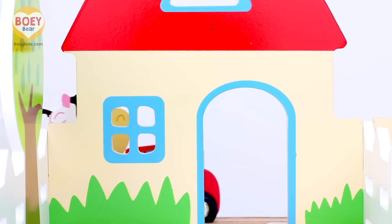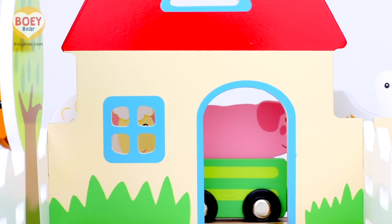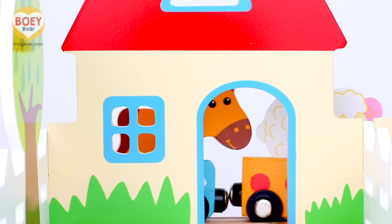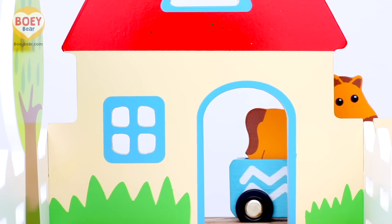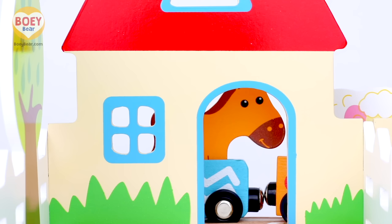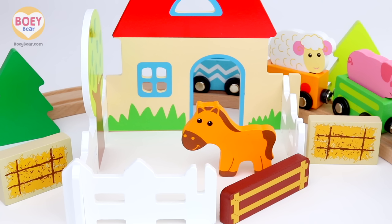Get ready to say horse when you see the horse. Horse. What's that? It has a long tail of hair. Well done. It's the horse. Off you come, horse. Say open. Open.